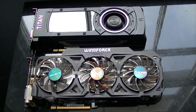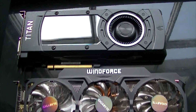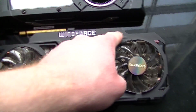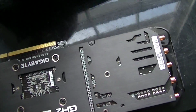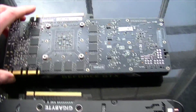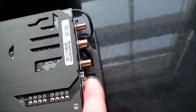There we have a quick comparison shot with my 780 Ti GHz Edition. As you can see, the Titan Black is much shorter, and it's only this bit which makes it a bit deeper than the 780 Ti. And I'll flip them over quick, try not to damage them, especially this one. Now you can see the PCB on the two of them is exactly the same length, it's just that the cooler is a bit longer on this one.